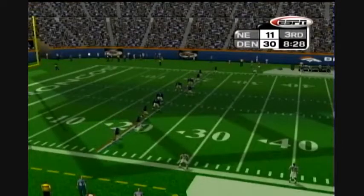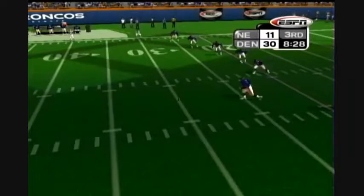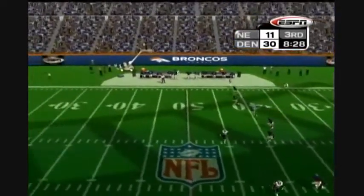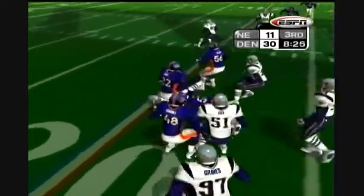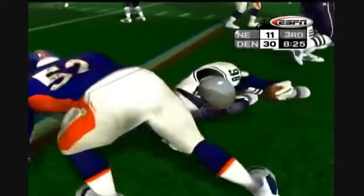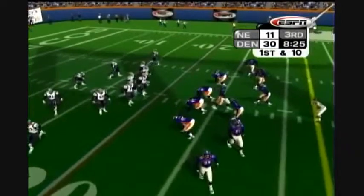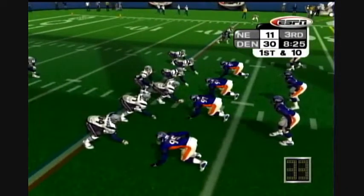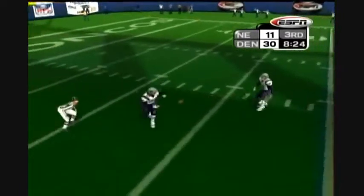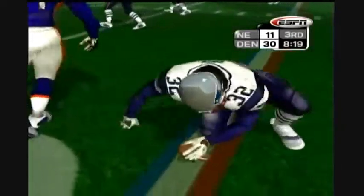The Patriots set to receive the kickoff. Here's the kick. Brought down by Gold. That's his fifth tackle today. First and 10. Set. Cut. The pitch to Smith. Nowhere to run. They lost a few yards on that play.